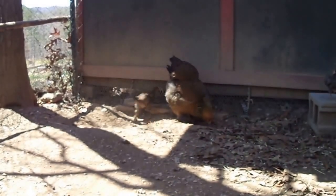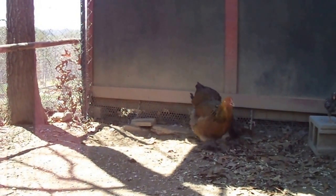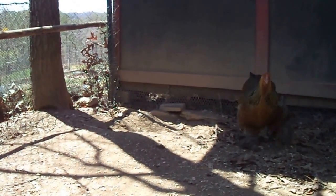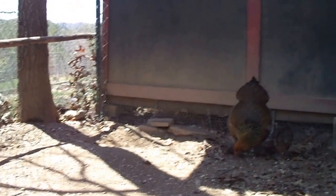Anyway, just thought I'd update you on Miss Brandy here. Bonnie already decided she didn't want her babies anymore. She was done at about 5 weeks. These babies just turned 5 weeks old yesterday, actually.